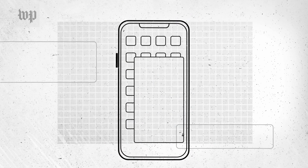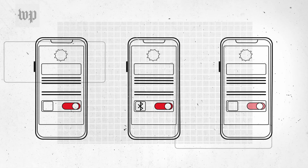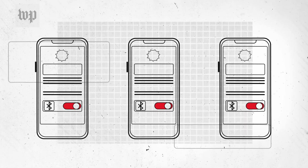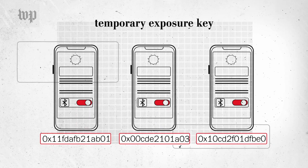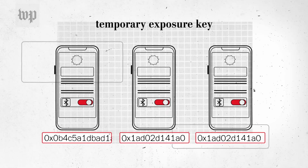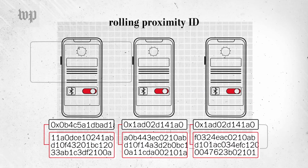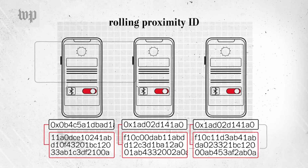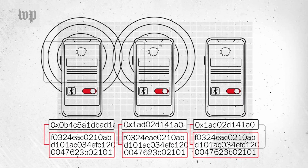Here's how it works. Smartphones installed with their exposure notification system use Bluetooth to talk with other devices also running the apps and acting as a beacon. Each device is given a randomly generated number or key that changes every 24 hours to prevent tracking users. Another randomly generated key called a rolling proximity identifier changes every 15 minutes, and this is used to broadcast to any other devices on the lookout for these signals.